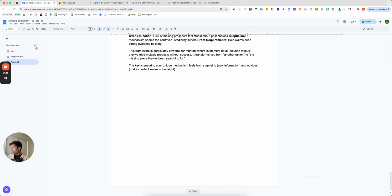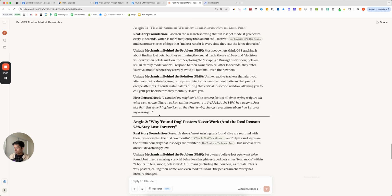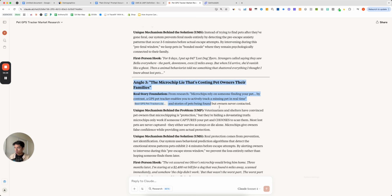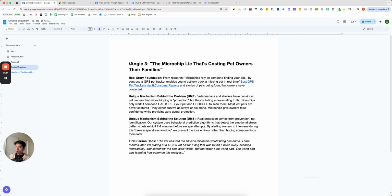Next we're going to add a tab here, and we're going to come up with our initial angles, or we'll say angles / creatives. We're going to start with angle number 3. We want to build our initial marketing strategy around this. So we're just going to copy this in. This is the core angle that we're going to go after. And we want to get even more specific with this. So we're not just going to focus on pets. We're going to focus on dogs specifically, just so we can get a little more laser focused on the demographic. So this is purely for dogs. And let's see if there's any other mention of cats in here. Okay, perfect. So we have our initial starting angle.